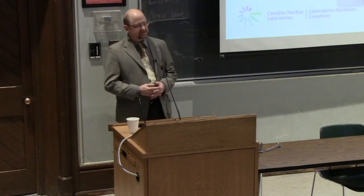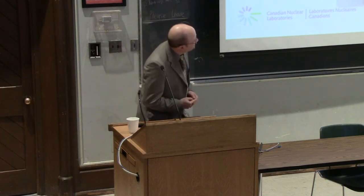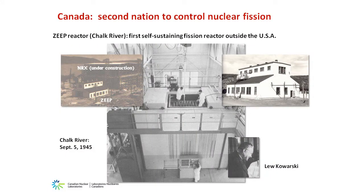And the war ended, and shortly after that, in September 1945, we built the first reactor outside the United States. And on the bottom right is Mr. Lou Kowarski, who was one of the 3 people in that room in Paris in the previous photograph. So this was a small test reactor. It wasn't a production reactor. By production I mean to make plutonium. It wasn't a military reactor.